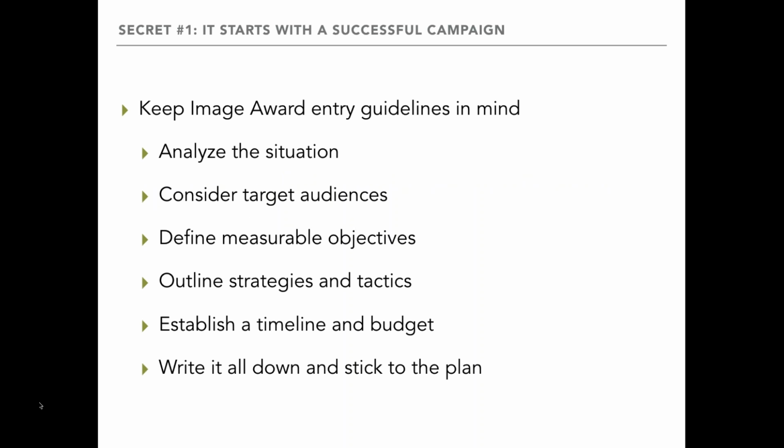so that when the time comes around to enter, it will be pretty obvious as to which of your projects qualifies. That means that each time you begin a new initiative or campaign, start by developing a good grasp of the situation and putting that down in writing. Do your research. Consider your target audiences. Think about how they relate to your broader goals. What is it that you want them to know or to do?